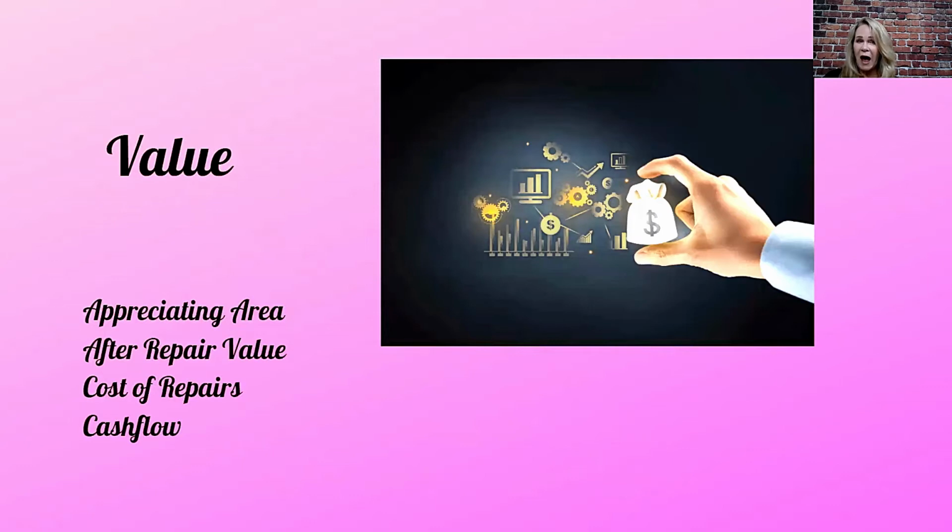Number two, the value. Is it in an appreciating area? What is the after repair value? Because you might be looking at a distressed property. When I teach about short-term rentals, I actually talk about how you can buy a property right off the MLS and get going with that. And you can buy rental properties, short-term vacation homes with your self-directed IRA.